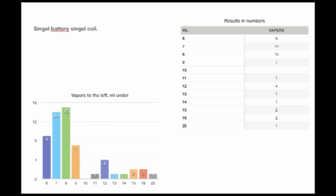Now it seems like there is a broad consensus that 8 milliliters is where most people come in. Now I haven't made a total average because we have results like the one to the far right. One person clocks in at 25 milliliters, and that is just astonishing.